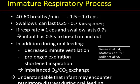In the previous module, when I discussed the maturation of respiration, I mentioned that the respiratory rate of infants at rest is around 40 to 60 breaths per minute, and that their swallowing can last between 0.35 to 0.7 seconds. Now I want to use some of these numbers to do a simple math problem. Presume that a baby breathes 60 times per minute, or once per second, and his swallowing lasts 0.7 seconds. He only has 0.3 seconds to take a breath.